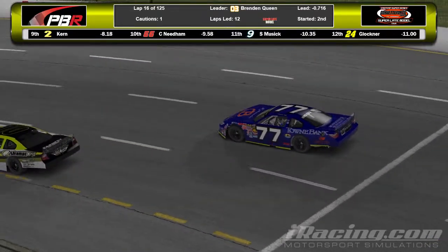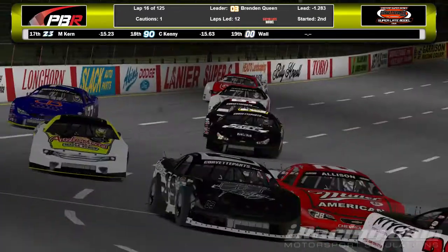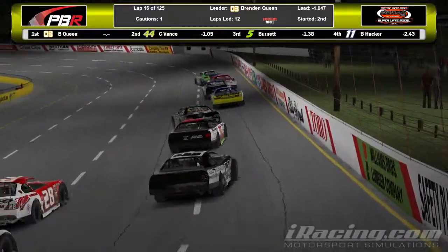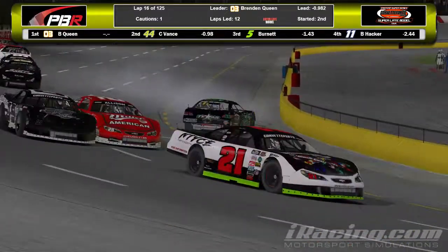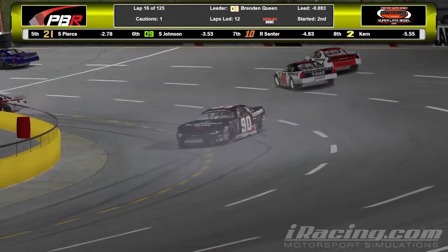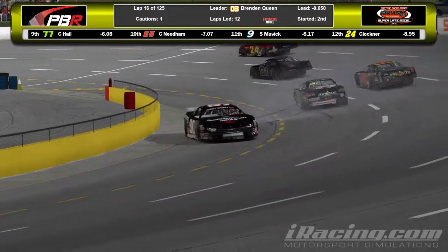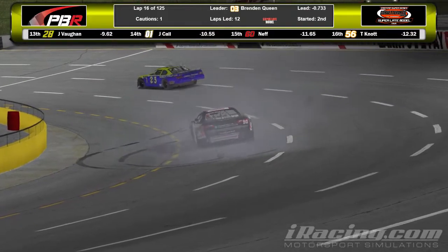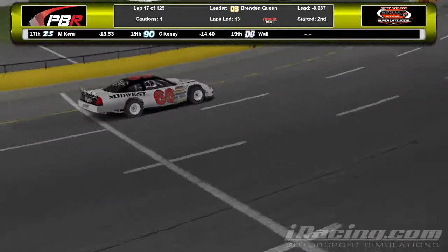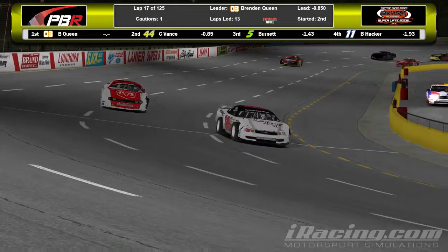While we're under our first caution, let's take a look back to see what happened really quick, as there was a lot of action going on there. Go back to the 56 on his wreck. He just lost it off the corner. Then we go straight to the 90, who got a little bump there. Trying to get the number. I don't know if we can get the number on that. Was it the 66? Yes, it was the 66 who collected the 90 of Craig Kenny. That's Charlie Needham, who spun.